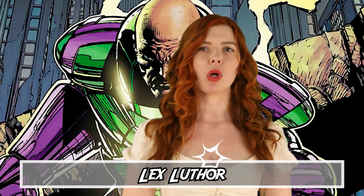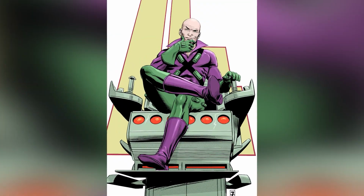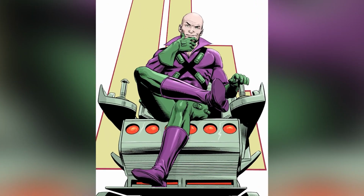Number 2. Lex Luthor. Lex looks a lot cooler and a lot more dapper in modern comics than his original appearance. Remember when he used to wear a purple suit with green pants? What is it with villains in purple and green? Especially over at DC. What's going on over there? It's kind of a very shocking combo of colors, especially for someone like Lex.